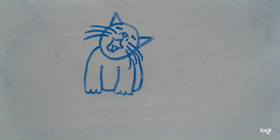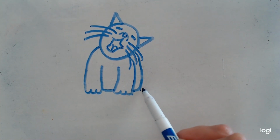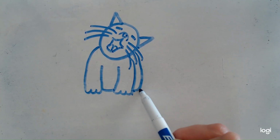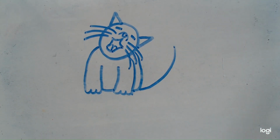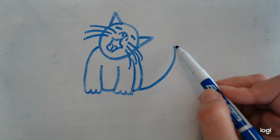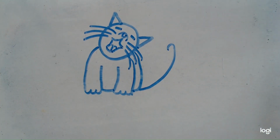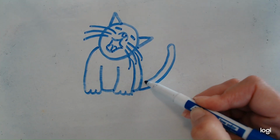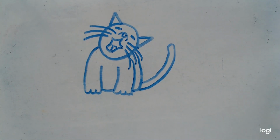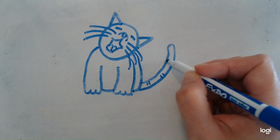And now we need a tail, so I'm going to start at the bottom of that line that we drew for the back. And I'm going to curve it up. And that's kind of a thin tail. We want to make it thicker. So I'm going to curve over like that. And then I'm going to run right next to the first line. And there's our yawning cat. And you can color him any color you want. You can even add some stripes if you want.